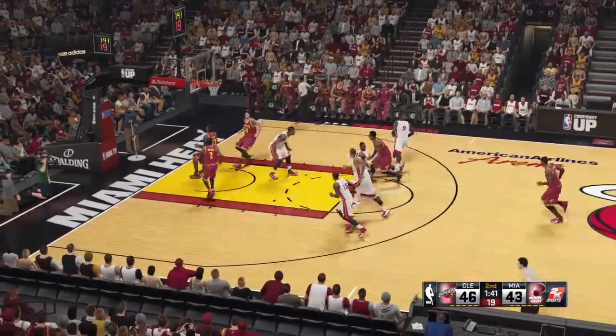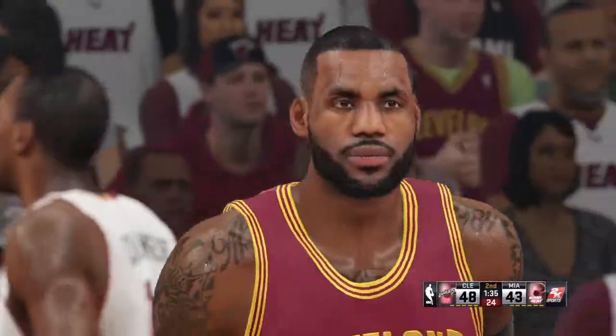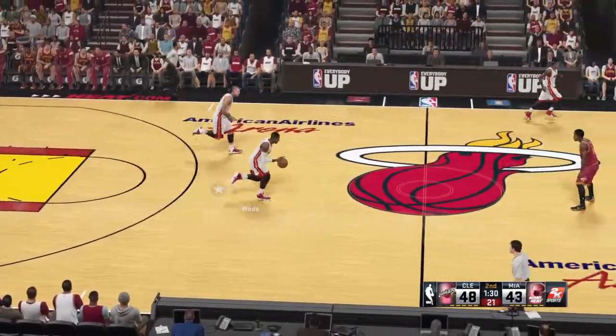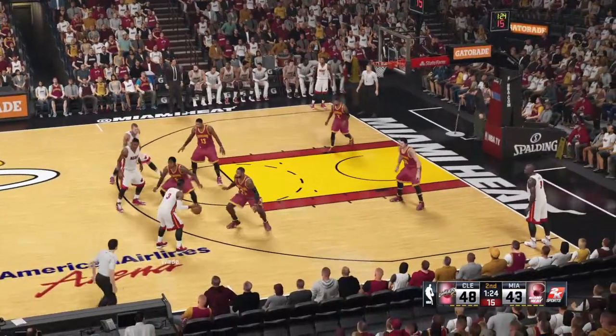Wade against Smith. And there's the feed to James. Using his post moves to get the 2 points. James has got 6 in the quarter. Well, he's so good at recognizing where the openings are and getting the ball to the rim. 1:25 left in the first half of basketball.